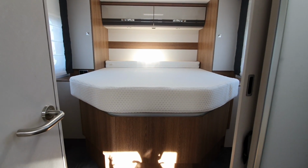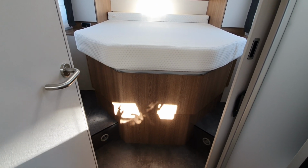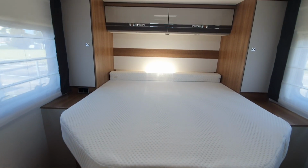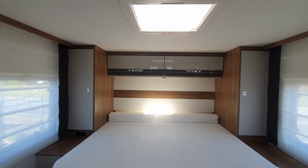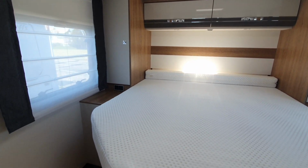So if you want it up higher or lower, you can actually do that. Higher, you get more space in the garage. Lower, it's easy to get into. You've got storage at either side and above, wardrobes and plugs as well on our left. There's also a door here, so you can close yourself off once you're in bed.